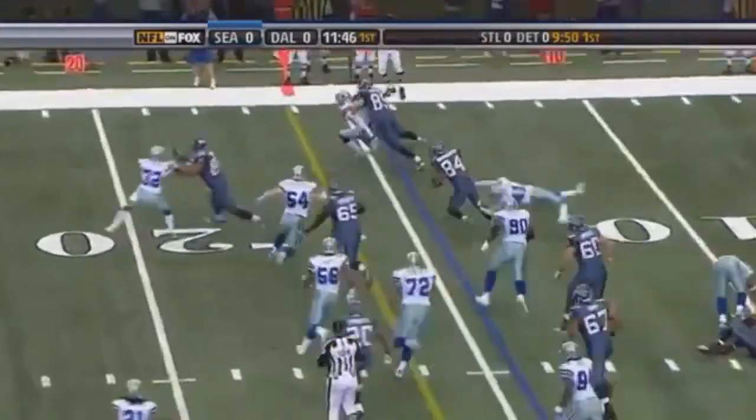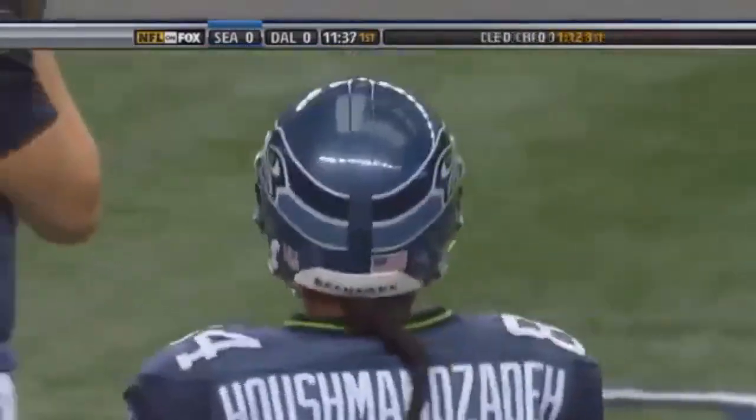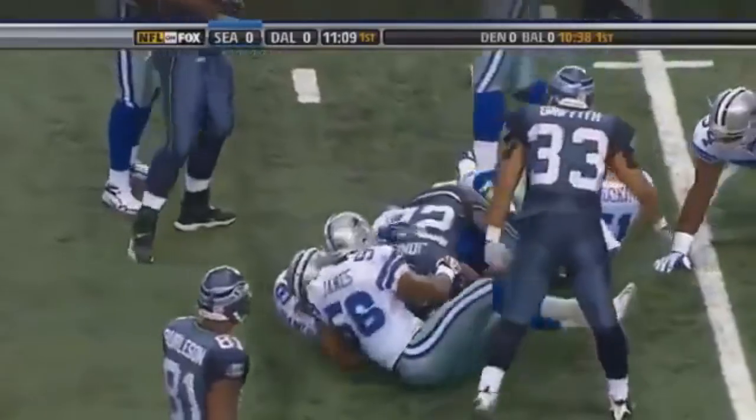And the quick out to TJ Houshmandzadeh, and very close to the first down. That yellow marker is unofficial that you see on the field, so give us to Julius Jones. And Jones with a good run on first down.